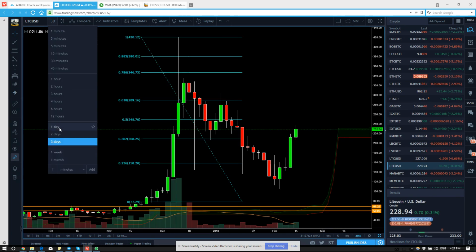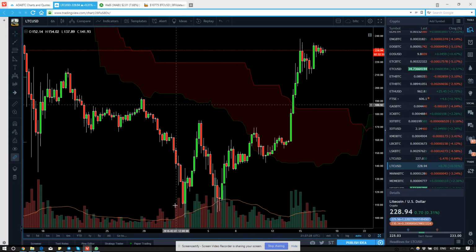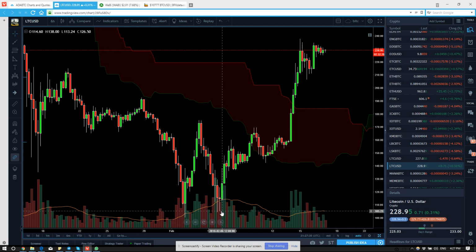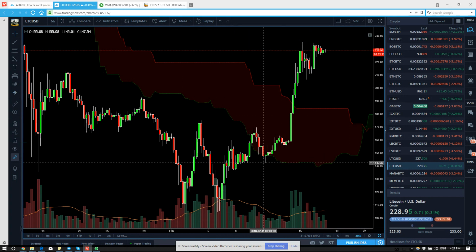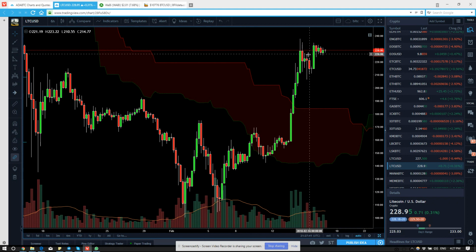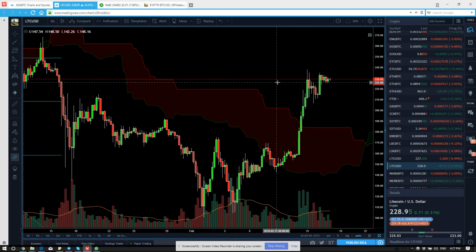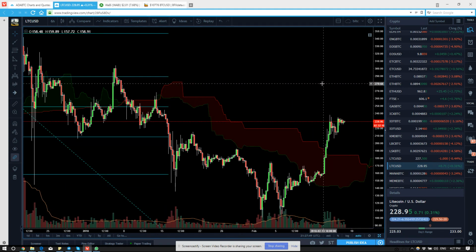I'm gonna switch to a 6 hour chart. So yeah, we double bottomed, and Litecoin was the one that led the way, and then it was Ethereum, then it was Bitcoin that followed and broke through. Now Bitcoin is the one who has led the way. Or you would say that this happened and then Bitcoin took off afterwards.